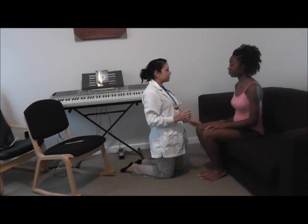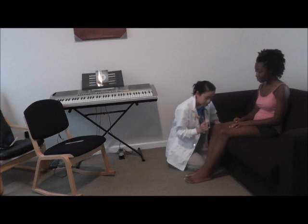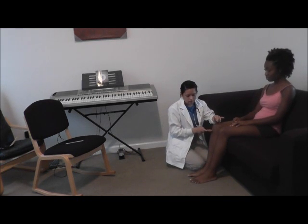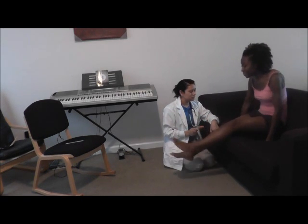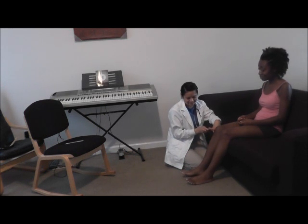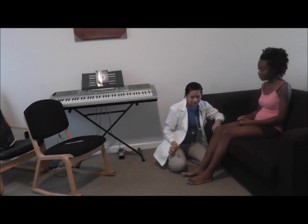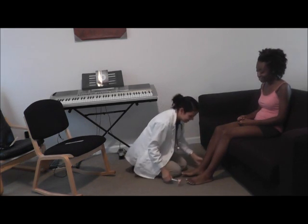If you can sit back in your chair again, I'm going to do the patellar reflex. Let's see. Can you sit back anymore? Make your legs higher. +1 reflex on the patellar. And now I'm going to do the Achilles.